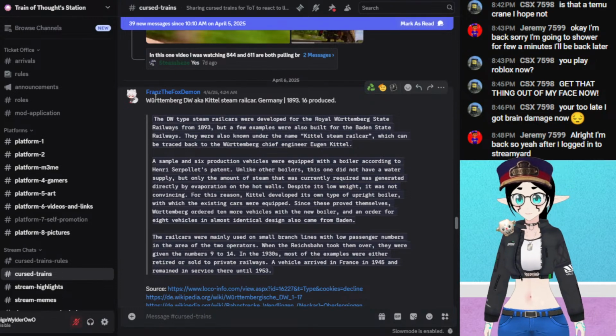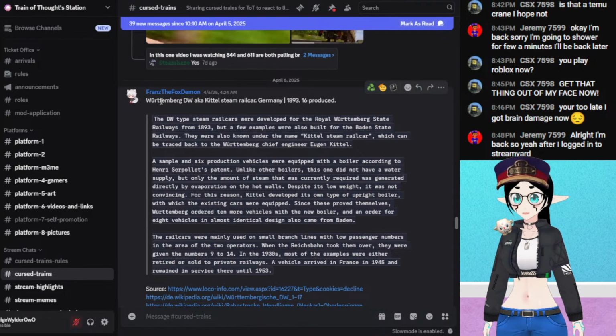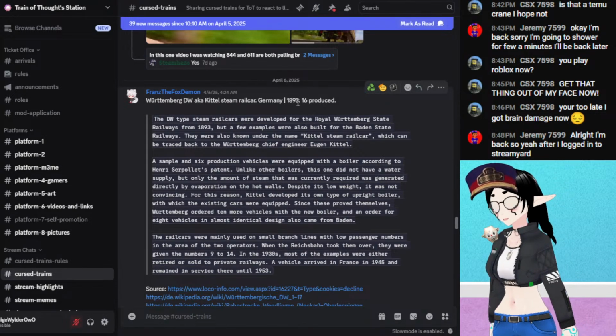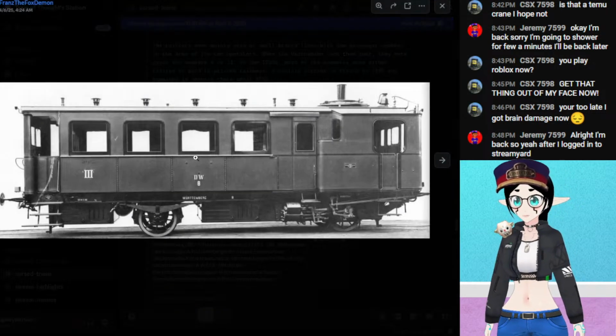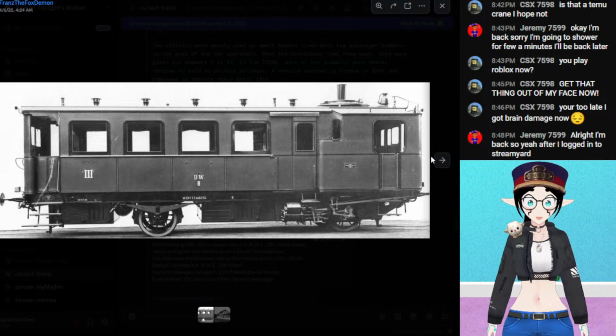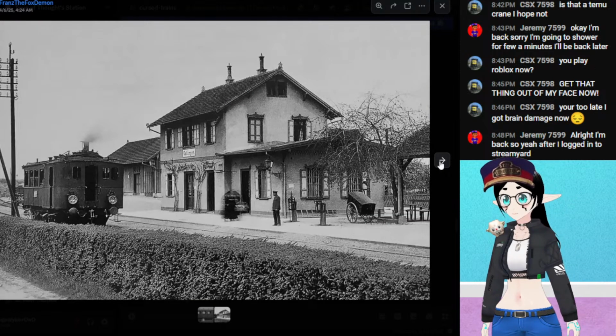Excuse me. Let's see. Panzer Fox posted Württemberg DW, aka the Kittel steam railcar from Germany circa 1893. There were 16 made. Oh yeah, this one! This looks very familiar to something that I posted before. But this one looks so goofy.